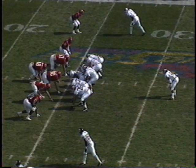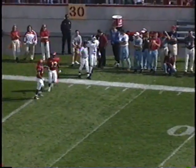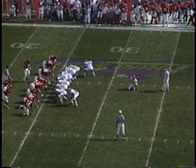They have six men up on the line of scrimmage. Straight drop, lofted toward the sideline, and he overthrows the intended receiver, Oliver, at about the five. He will spot it down at the 32. Bill Johnston will hold it. It'll be a 42-yard effort.